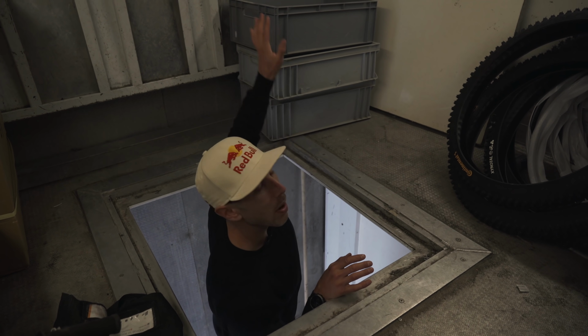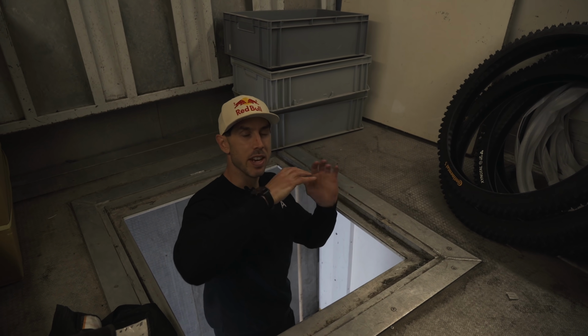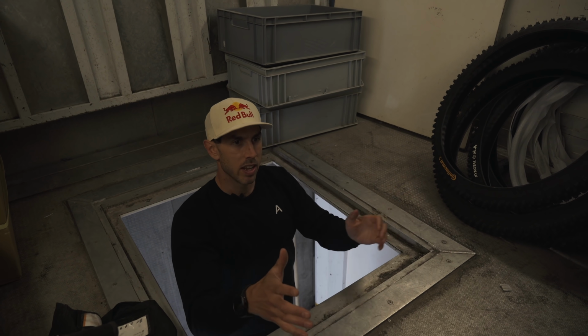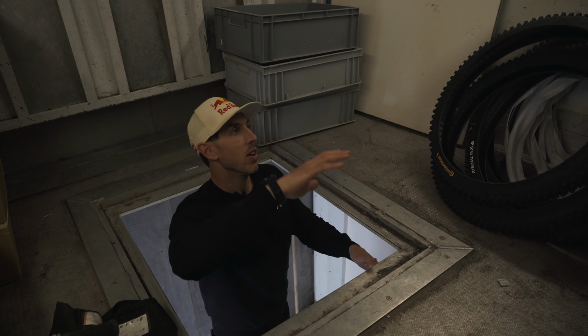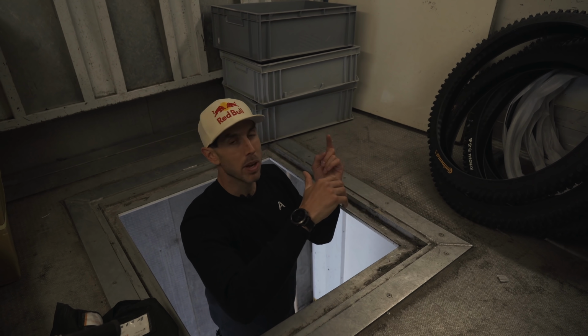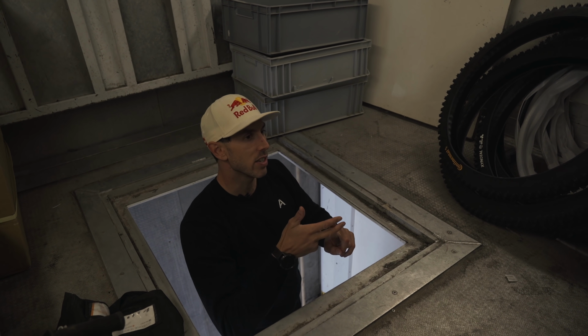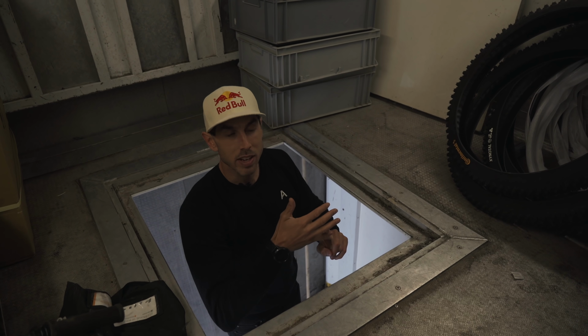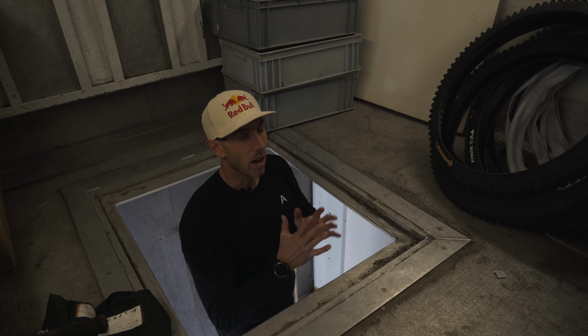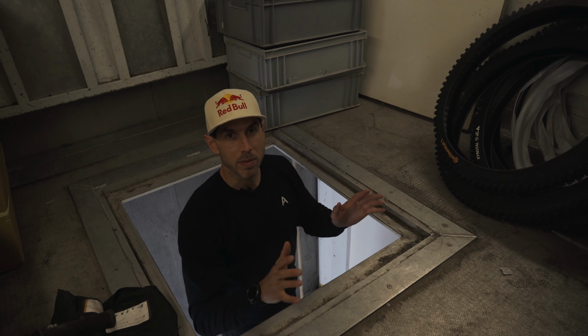This big lift behind me flaps down at the end of the race. All the awning, all taken down, and it's all stacked in here. And then throughout the race weekend, all of the tyres are kept up here. We have an enormous amount of them because we need mud tyres, intermediates, dries, 27, 29 for the whole team. So you can see the amount of tyres we get through. But any conditions, we're ready for them.